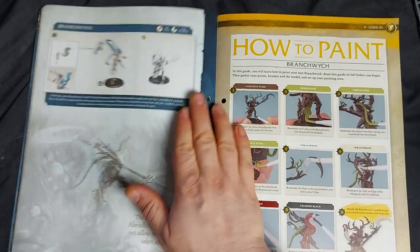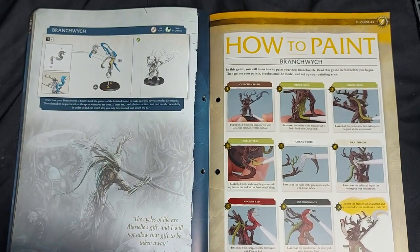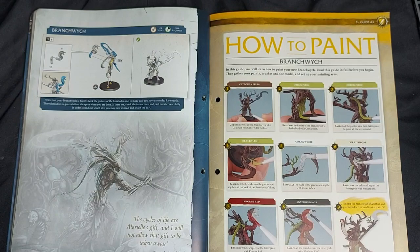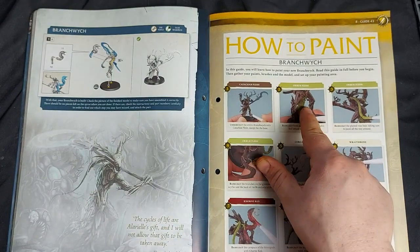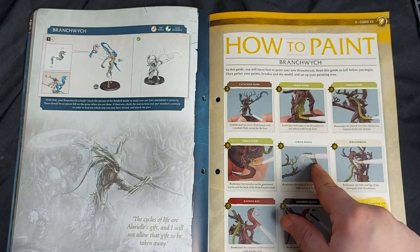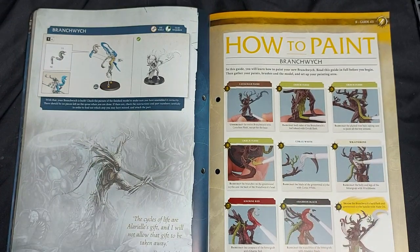So yeah, pretty cool kit. So moving on then, we've got our paint guide. It's very similar to all our other Sylvaneth, so we're starting with Catachan flesh. Auric flesh then for all the green details, so we've got loads of little vines, the loincloth and the hair. Corax white to base the ethereal blade, and Wraithbone to pick out the belly of the biter grub.